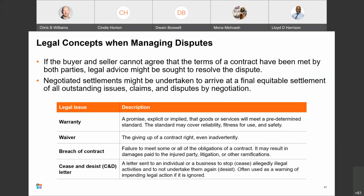All right, legal concepts. When managing disputes, occasionally a buyer and a seller cannot agree that the term of a contract has been met. Are we done? Did I deliver okay? In such situations, legal advice is often sought to resolve the dispute. Such legal issues can include a warranty, which is a promise, explicit or implied, that goods or services will meet a predetermined standard. The standard may cover features such as reliability, fitness for use, and safety.